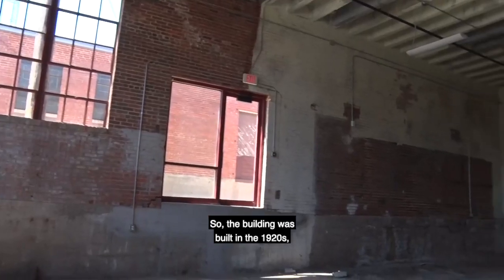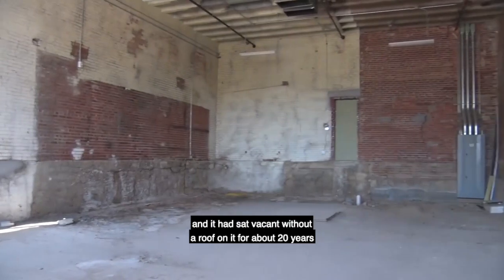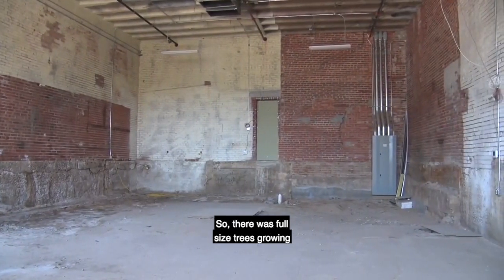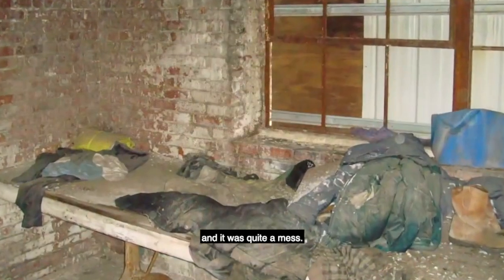So the building was built in the 1920s, and it has sat vacant without a roof on it for about 20 years when we purchased it. So there were full-size trees growing inside the building, homeless encampments, and it was quite a mess.